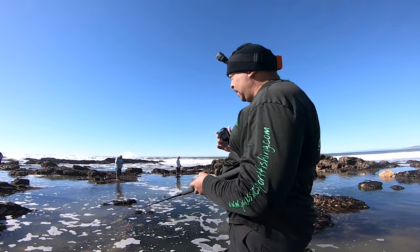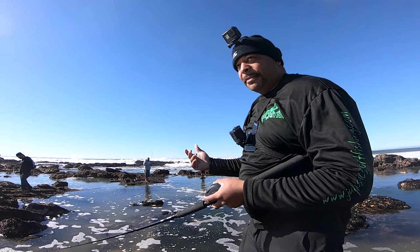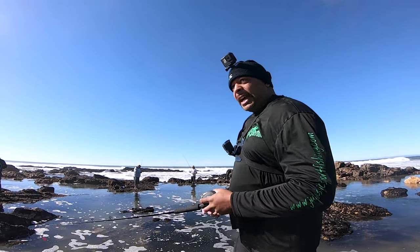But we have an area here just in this 200 by 200, there might be 50 fish here. It just depends on how good these guys get in here and work the pockets. So you want a low tide, it doesn't have to be negative.